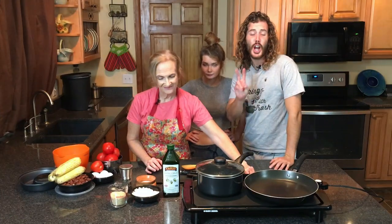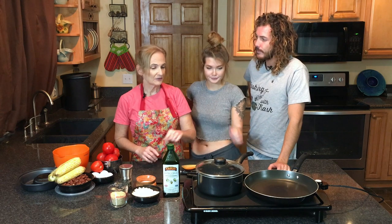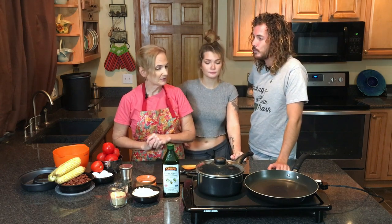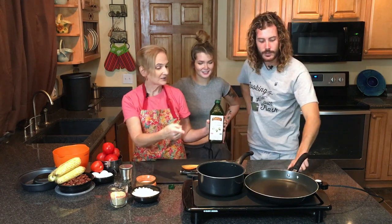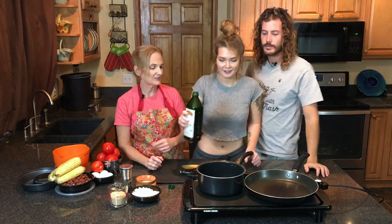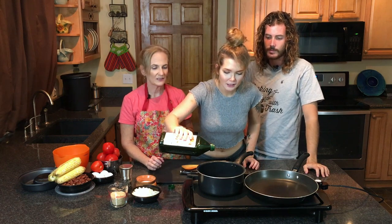Okay, step number two. So we're going to get a little bit of olive oil in the bottom of that pan. Someone want to grab the top there? Sean, why don't you put some oil in that pan, enough to cover the bottom. We don't need a big well of it.